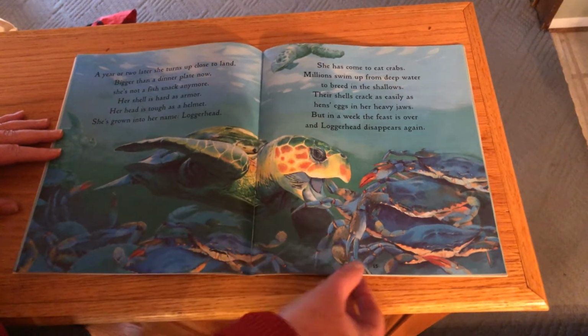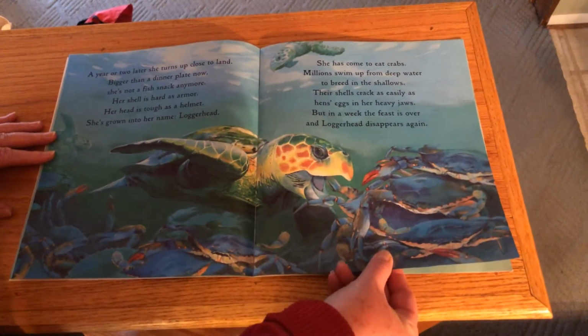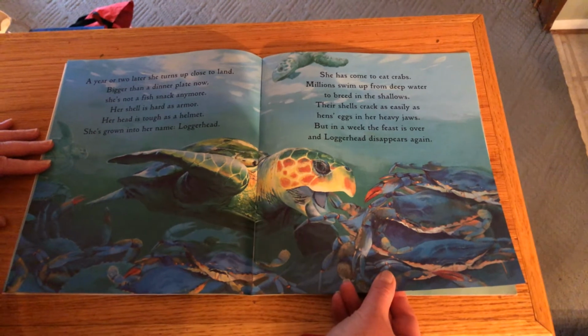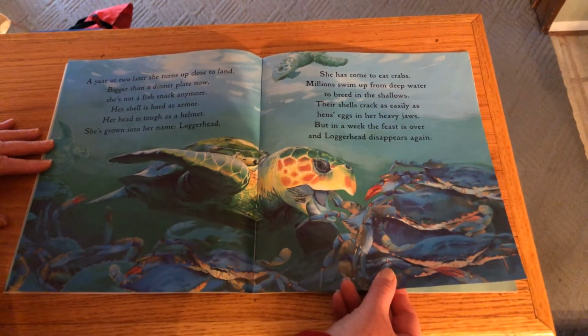A year or 2 later, she turns up close to land, bigger than a dinner plate now. She's not a fish snack anymore. Her shell is hard as armor. Her head is tough as a helmet. She's grown into her name, Loggerhead. She has come to eat crabs.